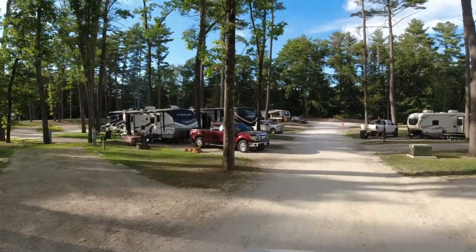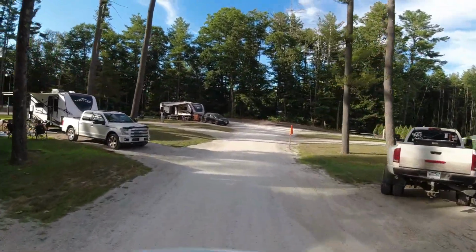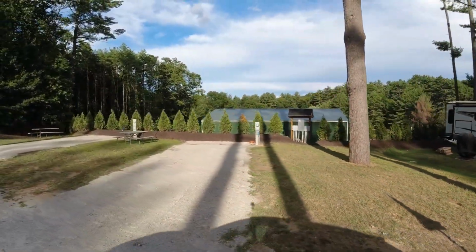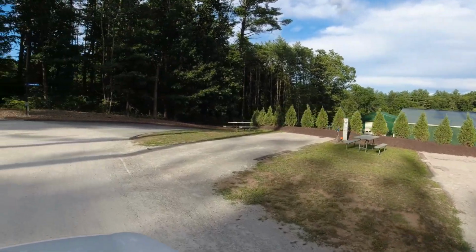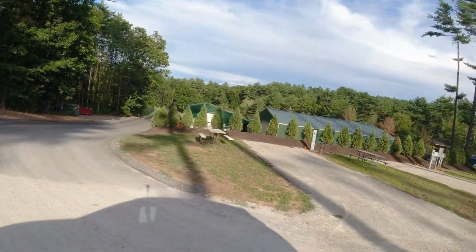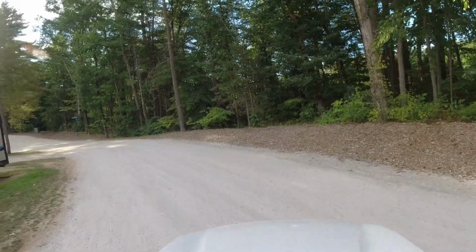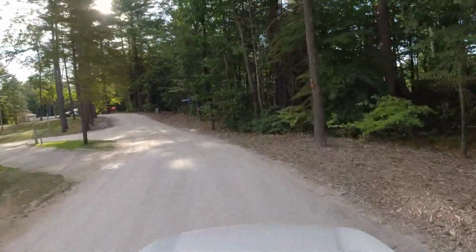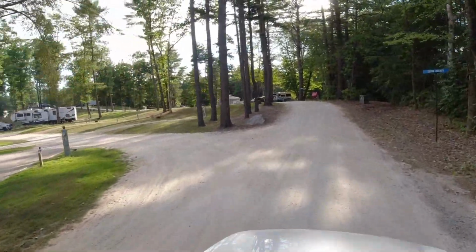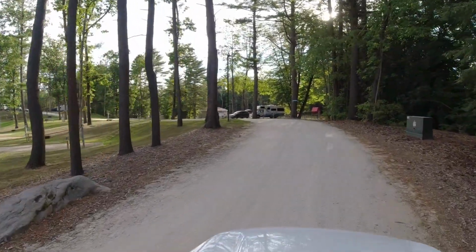There's site 425, the empty one there. Site 402, a shorty. Site 401, a shorty. We will go ahead and make this loop. Now, down that way is the office. So it would be easy to come up here once you check in. I'm not going to drive down that row there. You get an idea of what we have going on. I'll go to the outside row.